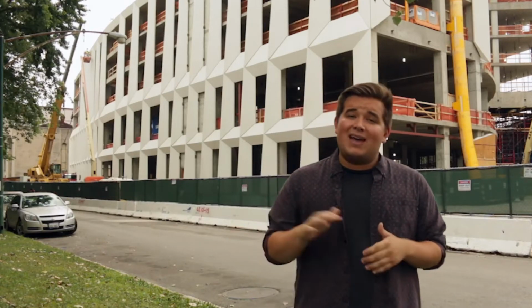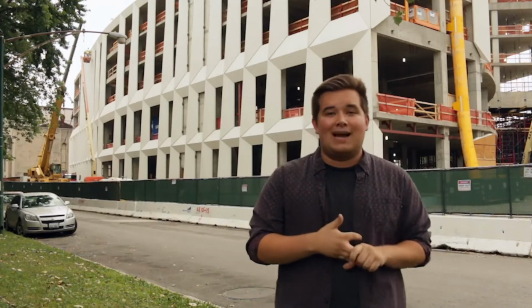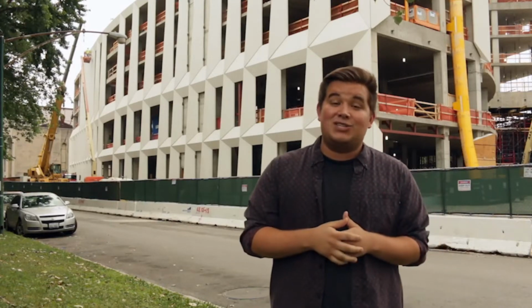North is going to house about 800 students and will contain 8 houses. It's going to feature single, double, and apartment-style accommodations. We're very excited for this new addition to our campus.